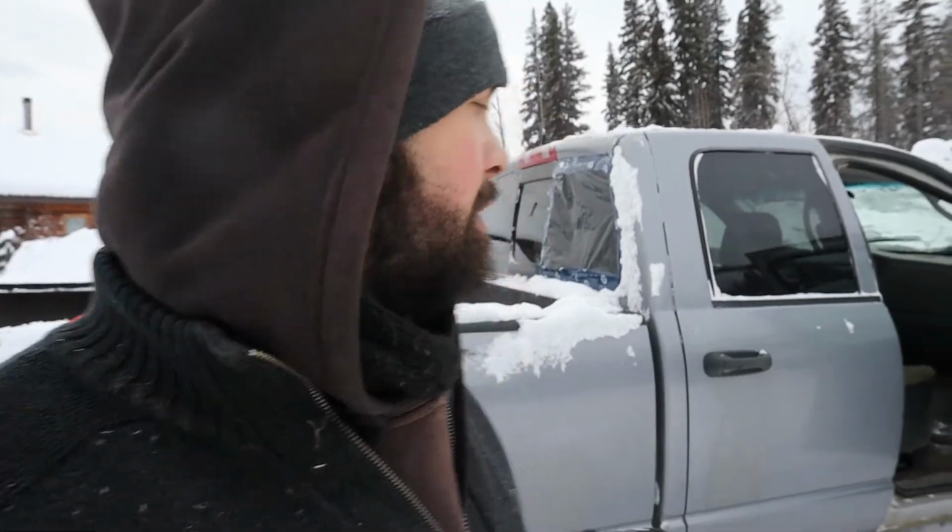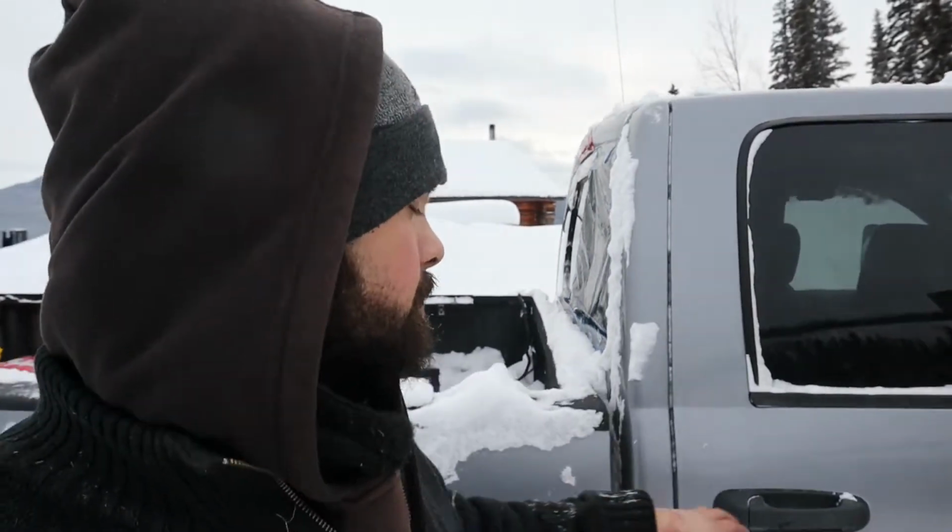So if you break down on the side of the road or in the middle of the road like I did a few months ago, you can radio ahead and behind and let anybody know that you're broken down, so that way if visibility is low, they can slow down and you can let them know where you are. Another thing that you're going to want to take with you is in the back here.